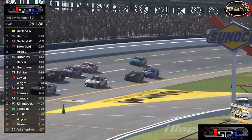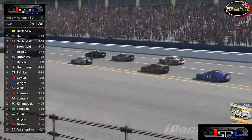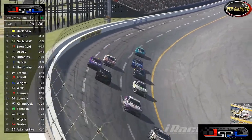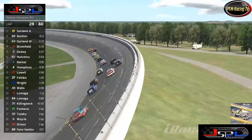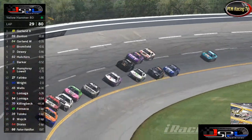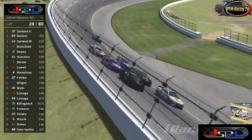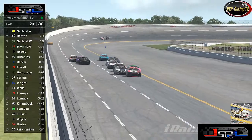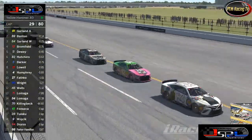Up on the outside now. Look at this. Got 4 cars trying to muscle and maneuver around. Bathke in the 27. John Humphrey in the 4. And then that 61 of Keith Fonseca, who unfortunately is lapped down at the moment. Suffered that horrible crash and caution. Ended up putting him into pit road because of a towing situation. Couldn't really do much about that. There really isn't anything you can do in that case.